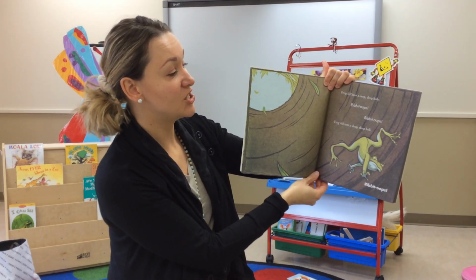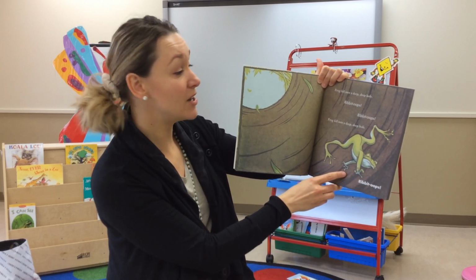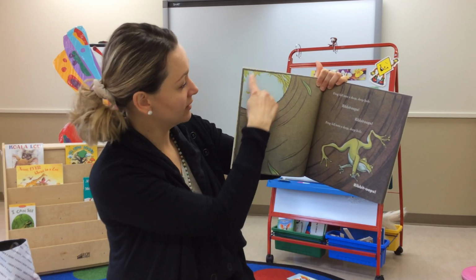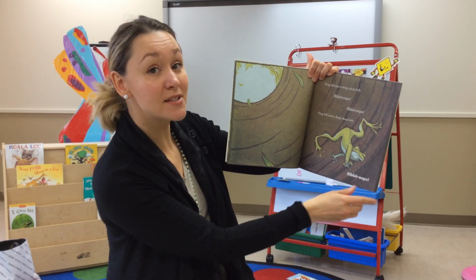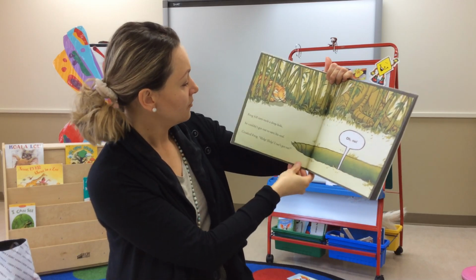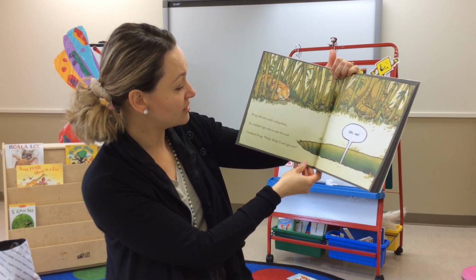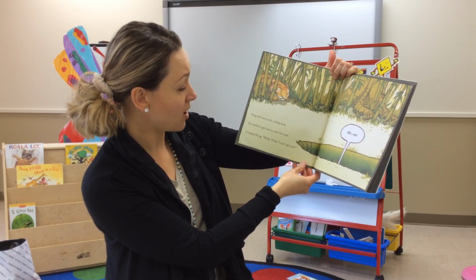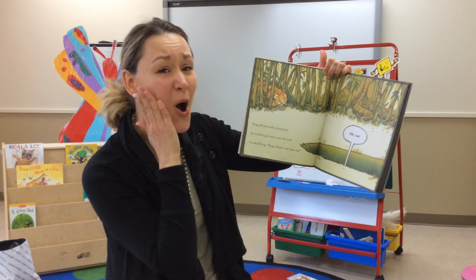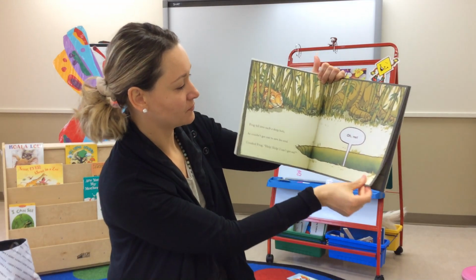Frog fell into a deep, deep hole. Ribbit oops, ribbit oops. Frog fell into such a deep hole, he couldn't get out to save his soul. Croaked Frog, help, help, I can't get out. Oh no. Right, there's the hole.